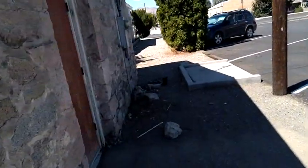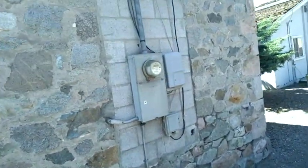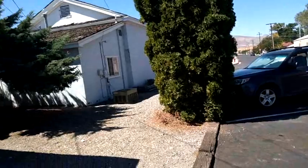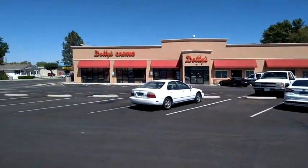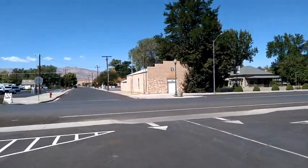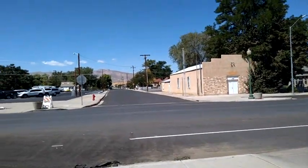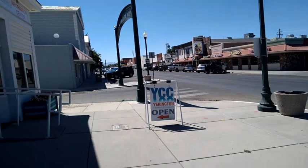Okay. Here's the back. Yeah, kind of a cool old building here. I don't think it's super old, but it's old enough. Old enough to raise an eyebrow. And then, of course, you got your modern stuff going on right there. That building over there has a archaic appearance, but it's not. It's a relatively modern building. So I think what I'll do is cross the street and get an angle.